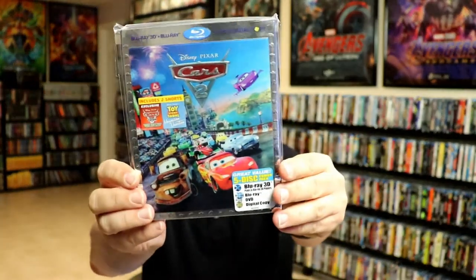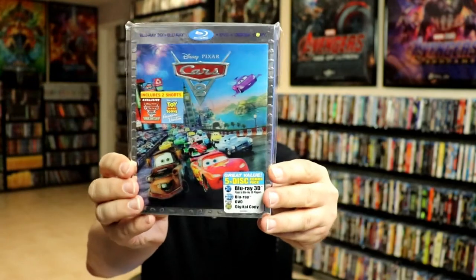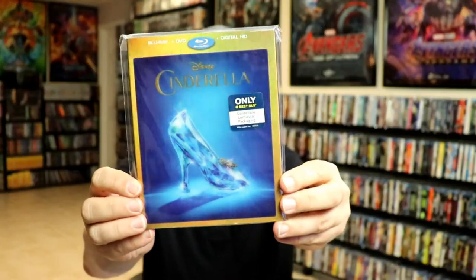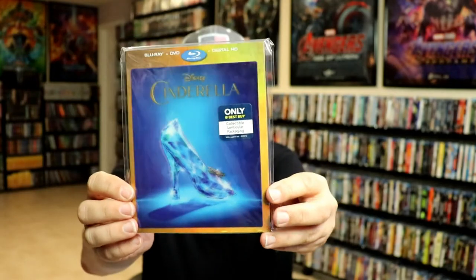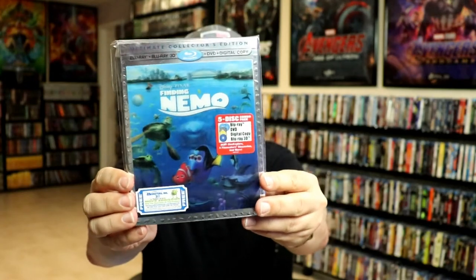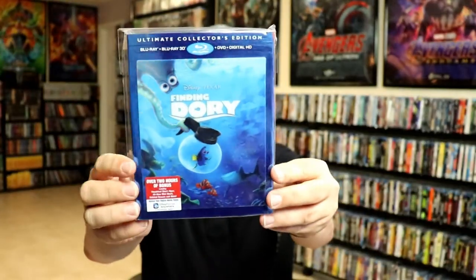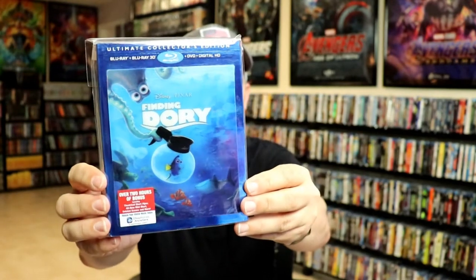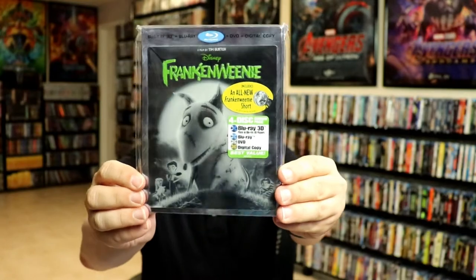Cars 2. Chicken Little 3D. Cinderella. Finding Nemo. Finding Dory. So that one does have a little bit of a change with Hank. Frankenweenie. Frozen 2.